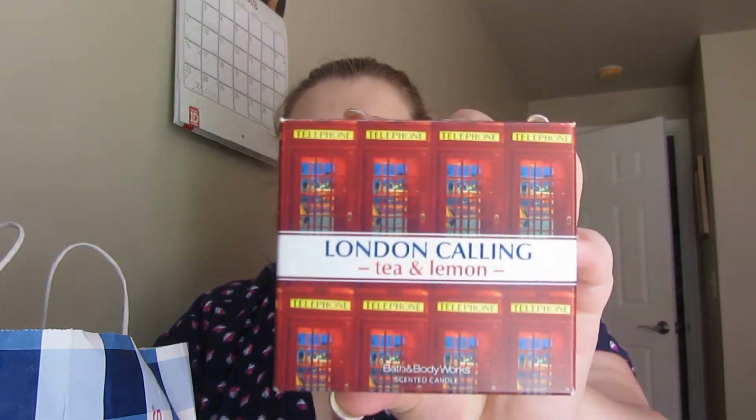And then I finally got, I'm so excited about this, the London Calling tea and lemon candle. It is like heaven in a candle, and I've wanted it for a while, and it's always sold out when I go in. So I finally got it.